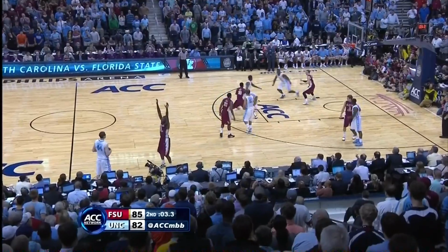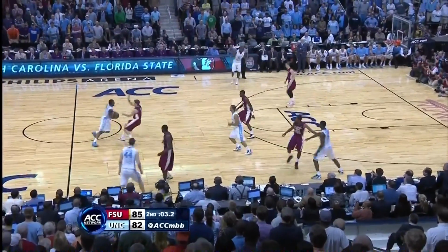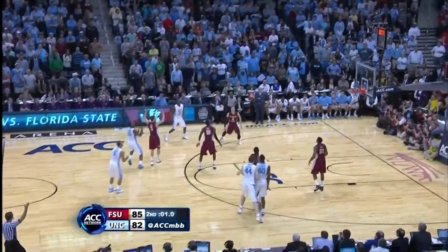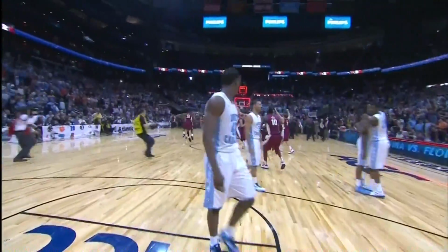Zeller will bring it in. Get it to Hairston. 1 second. It's good if it goes. And Florida State wins its first ever ACC championship.